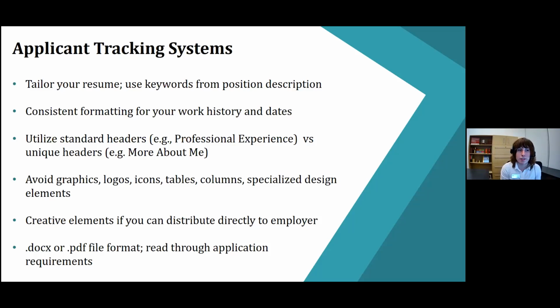So keep your formatting consistent for your work history and dates. The hardest thing to deal with in a resume, if I'm reviewing it, is if your titles or your years are inconsistently formatted. Like sometimes they're bold, sometimes they're not, sometimes they're on the left-hand side of the page, sometimes they're on the right-hand side of the page. That can be really frustrating. Even if it makes sense and there's not a whole lot of data, it can be tricky on the eyes.